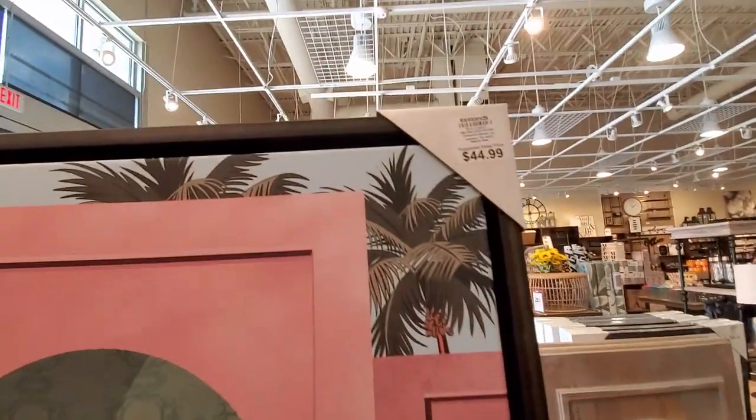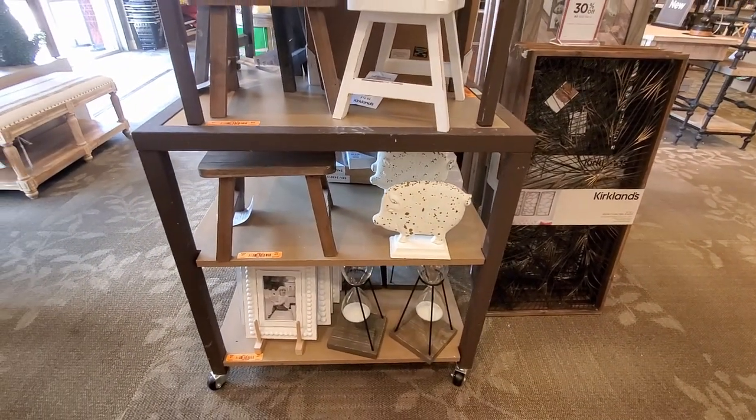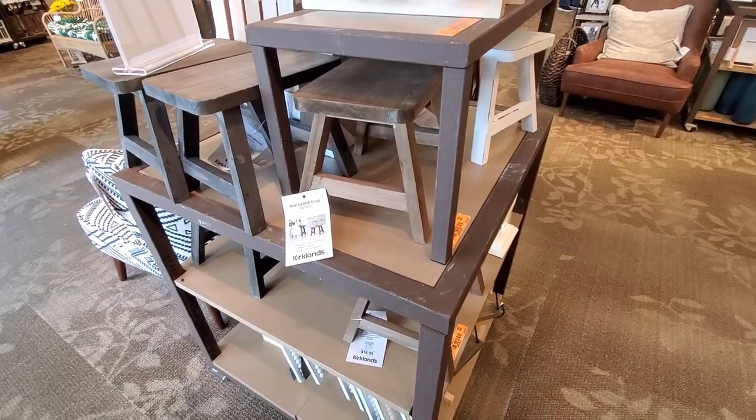I really like this Morocco print and the Paris one too. I think they look good. And also these little stools or risers that are perfect to put plants on them. I think the price is okay.